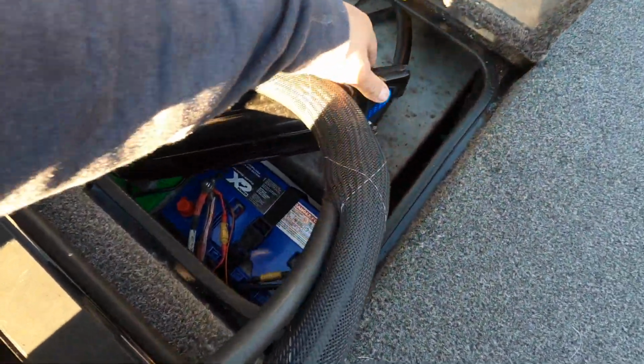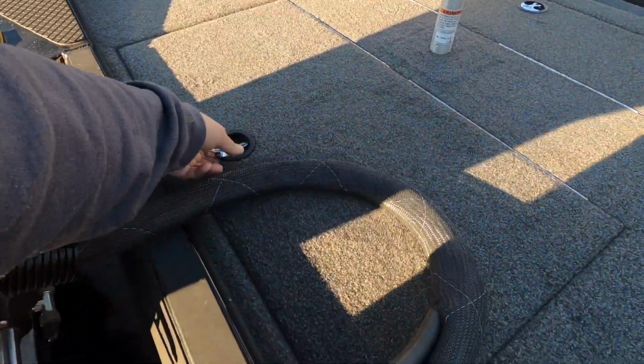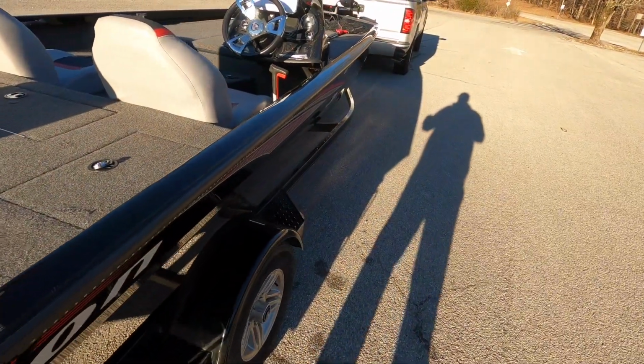Just an amazing battery. I had it on my other boat, that Triton. I had that on the 20-foot Triton, the X2, and I was really impressed with that battery. So when this battery went bad, which I had to jump off 3 times during the tournament, I just went ahead and replaced the battery, and I upgraded to the X2 power.